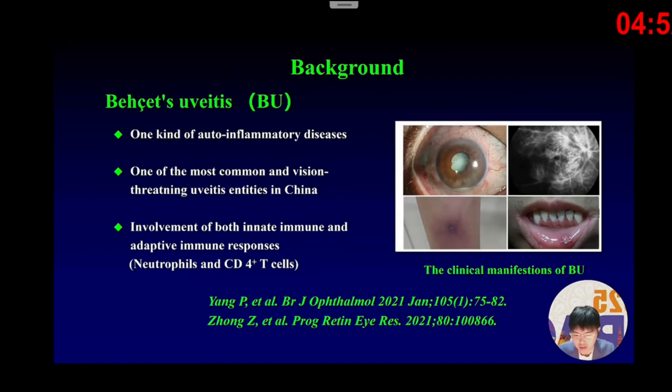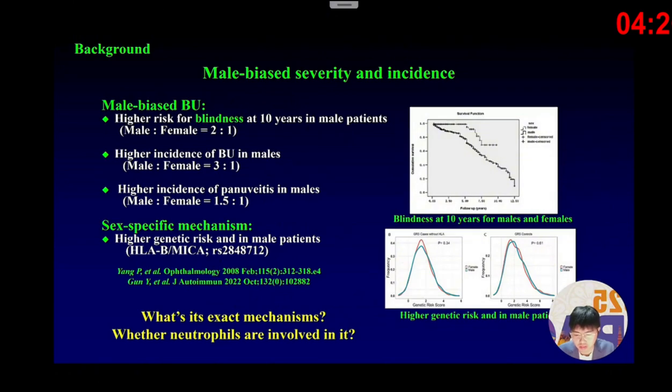First, let's start with the background. Behçet's uveitis, or BU for short, is one kind of autoinflammatory disease. It's one of the most common and vision-sensitive uveitis endotypes in China. Both innate immune and adaptive immune responses are involved in it, especially neutrophils and CD4 T cells. Clinically, we see that males have a higher incidence and more severe disease. We wonder what are the exact mechanisms behind these sex differences. Are neutrophils involved?